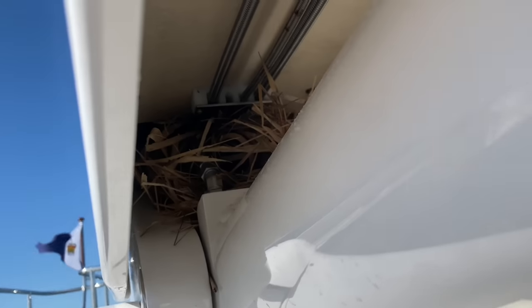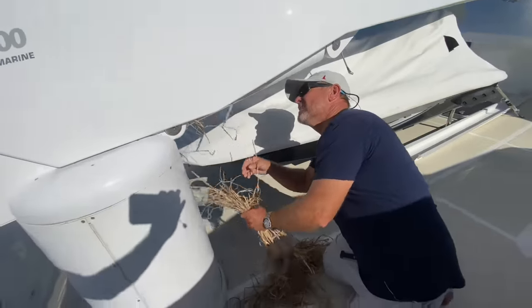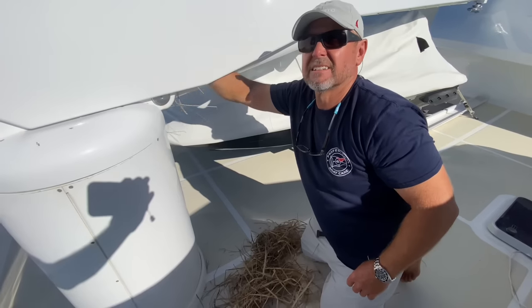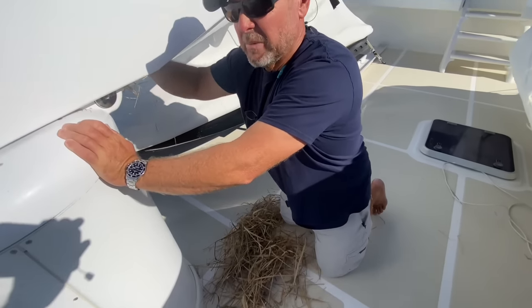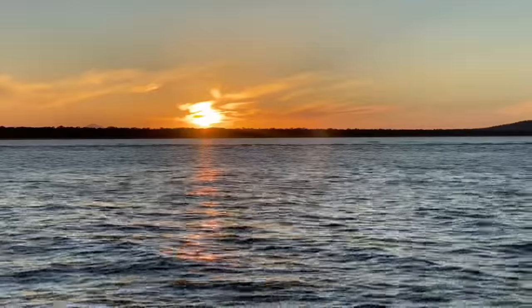Discovered another nest. Yes, that's quite substantial. Hopefully no chickens. Chicks, not chickens. Birds, mate, not chickens. Chicks. Yeah. That's what you call it.